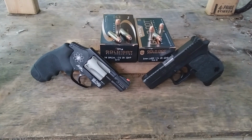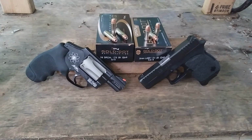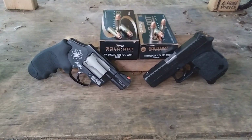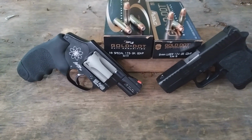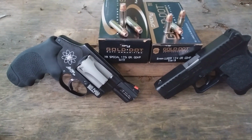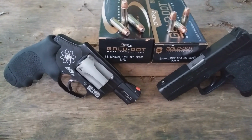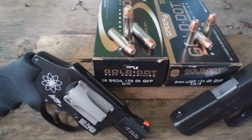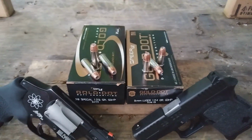All right, here's another episode of 9mm versus 38 Special in short barrels. Today I have the Speer Gold Dot ammunition. These are both standard pressured. The 9mm is a 124 grain Gold Dot, and the 38 Special is a 125. So very close, very similar projectile weights.